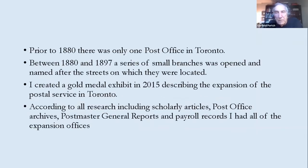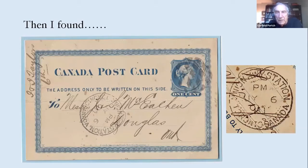I found a cover or a postcard that said Toronto Union Railway Station. I said, damn, I've got a gold medal for an exhibit, and I've missed the post office. So, you really can't get away with that. That's not fair. So I started researching, and there wasn't a post office at Toronto Union Railway Station.